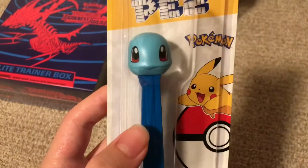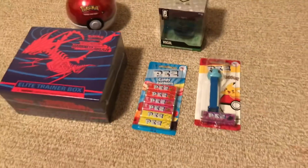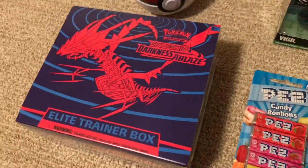And this is a Pokemon one. So that's kind of cool. And then I got some candy for that. This is a really big Pokemon card box. It's an Elite Trainer box.